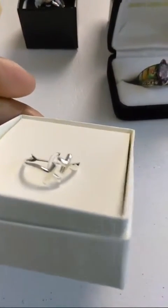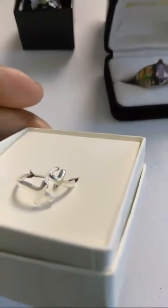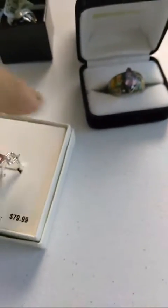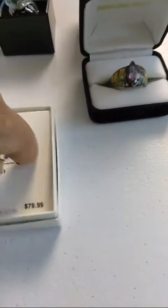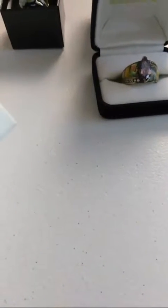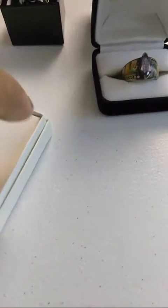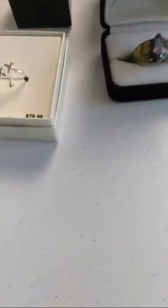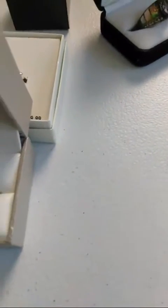This ring, the style of it is very crude, but it's sterling silver, size 9. It's never been taken out of the box, and actually I twisted it around, and inside there is a maker's mark, and there's also the sterling silver 925 mark. And the last piece was this, and we've actually had a ring similar to this before.